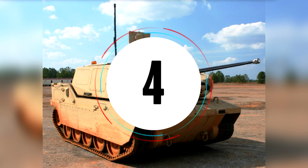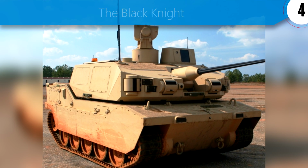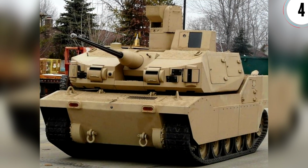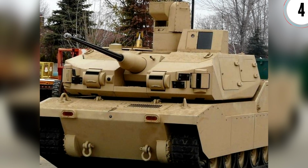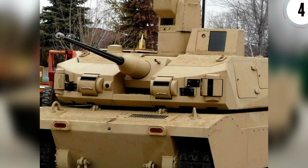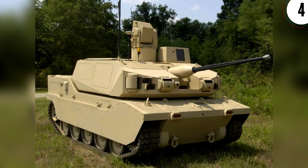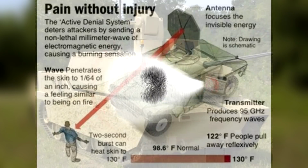Number 4. The Black Knight. The Black Knight is a combination remote control tank and forward scouting vehicle designed for situations too risky for manned vehicles. To keep costs low, the Black Knight shares a weapon system and engine parts with the manned Bradley fighting vehicle, including a 30mm cannon, machine gun and 300 horsepower engine. The vehicle is also fitted with autonomous navigation software and can design and follow its own routes without input from an outside source.